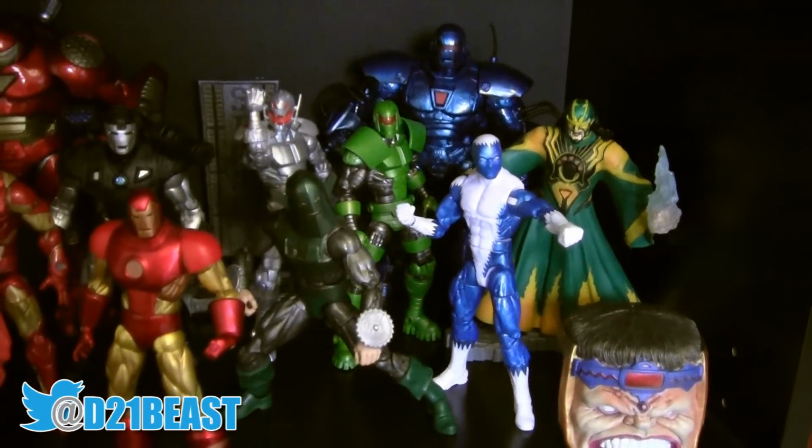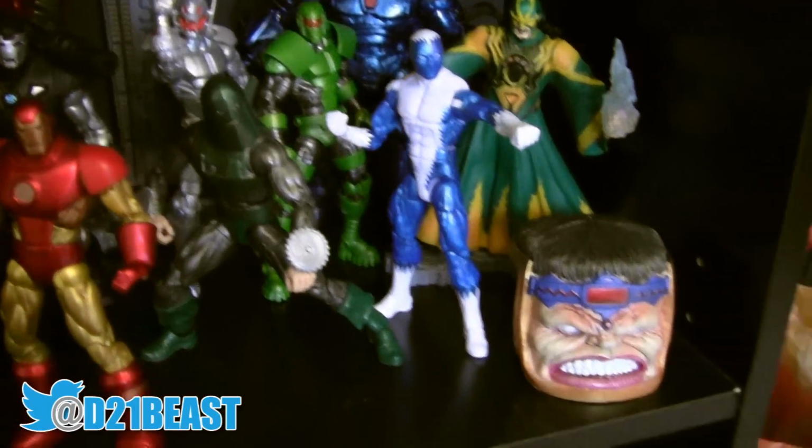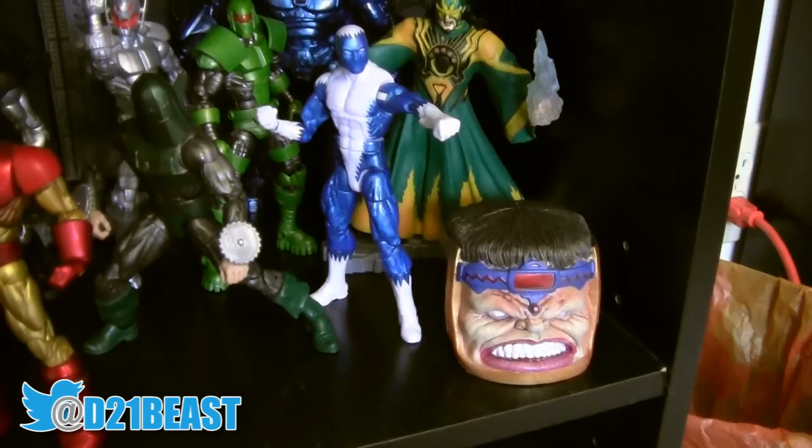And then we've got some classic Iron Man bad guys, at least as far as the animated series would have you believe. We've got Whirlwind, Blizzard, MODOK. I've only got one more piece of that guy.